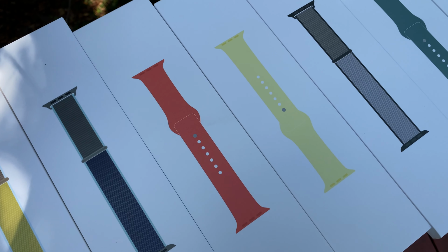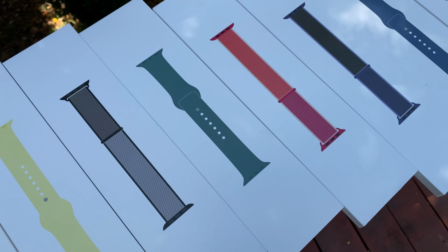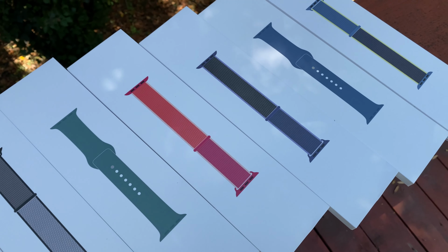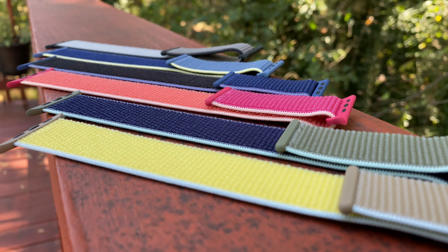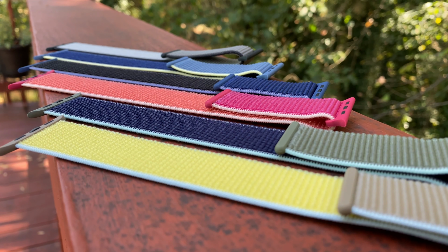You can go your minimalistic route and get a black sport band, or make a statement and get the gold Milanese loop band. The possibilities and combinations are endless, and with the release mechanism being so easy to swap out bands, it really makes me want to go out and buy them all.